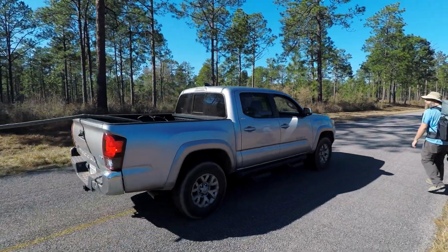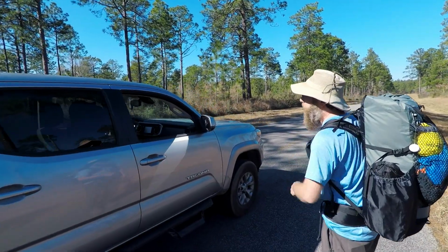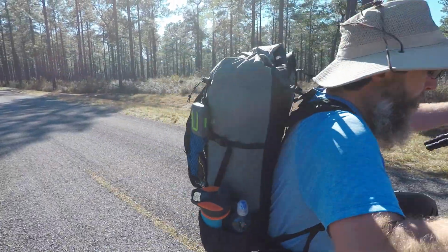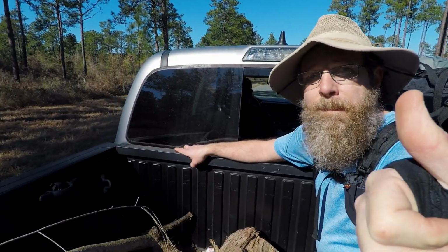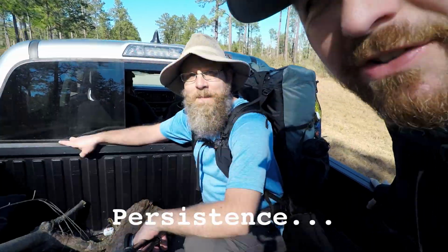How's it going? Heading up to the Backbone Trailhead. It might be as close, but you did it for the last quarter mile. Yeah. Persistence.